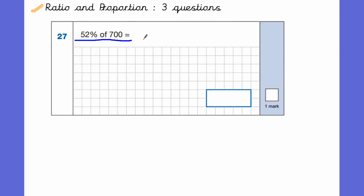Now, with percentages, this can be a tricky type of question for children, and there are many different ways to solve them. But I find the quickest and most efficient method is, if we remember that percentages are out of 100, the best thing to do is to multiply the 2 numbers together first. So 52 times 700. This is what I teach my children to do, it being the quickest and most efficient method. Because they can already do long multiplication, this should help them.